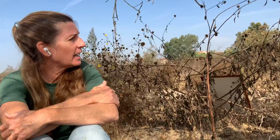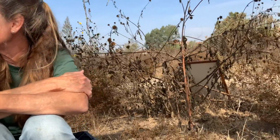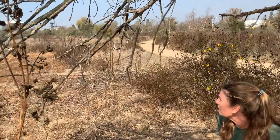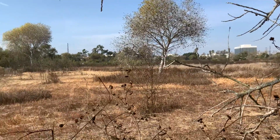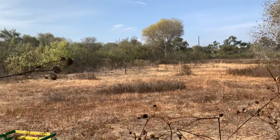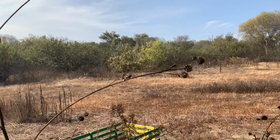It's a nice day. Everything is looking very, very dry. Miss Susan, would you like to look around a little bit? We can see things are looking very, very dry. All the plants are waiting for the rain to come. It is looking kind of dry now.